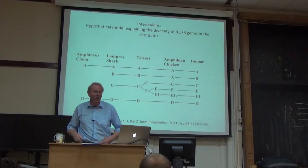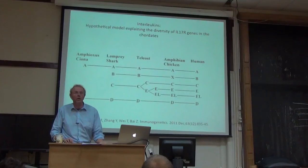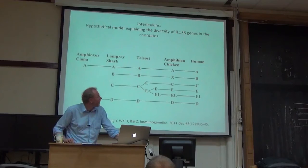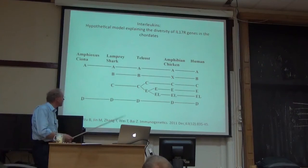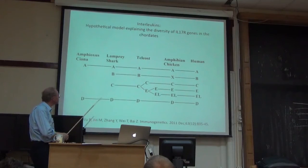For example, an IL-7 receptor and IL-17, which is also an inflammatory regulator. So not only chemokines are involved, but also these interleukins. And interleukin-7, when you read the literature for mammalian immunology, IL-7 features very prominently in inflammatory conditions. Now here is a scheme that describes the evolution of the IL-17 receptor gene family alongside the increase in different types of IL-17s. The receptors also increase, and you can see that here.